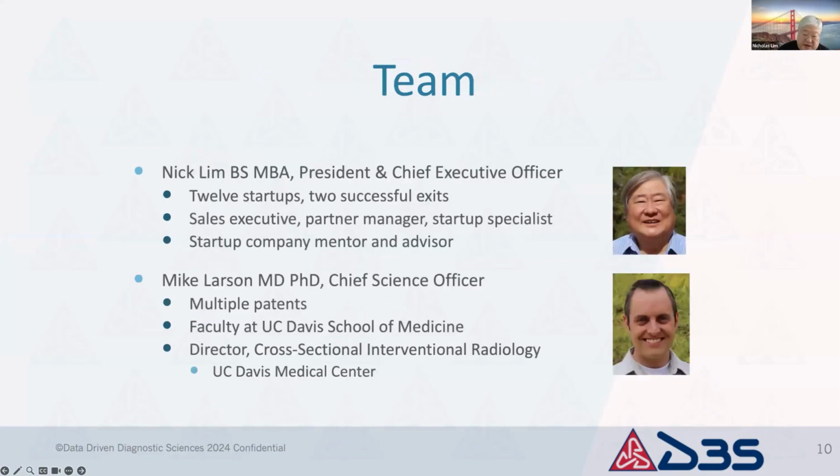The team. I've had 12 startups, out of which I've had 2 successful exits, a single and a triple. I'm quite confident that D3Sciences is going to be a home run.